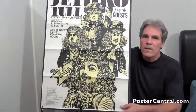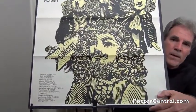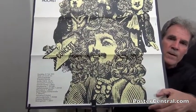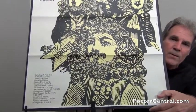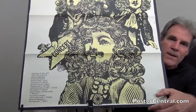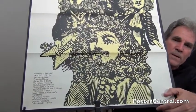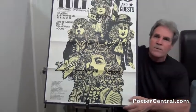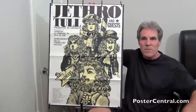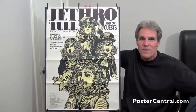Then, down in the lower left-hand corner, as you can see in the white area, it does have a lot of detailed ticket information right under a little banner held by a band member that says concert. I won't bother translating that for you, but it's all the usual information on these German concert posters. So let's stay with Jethro Tull and their German concert posters, but jump ahead 3 years to 1973.